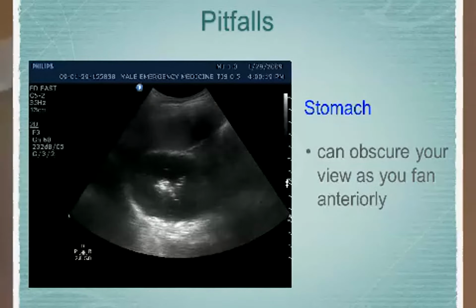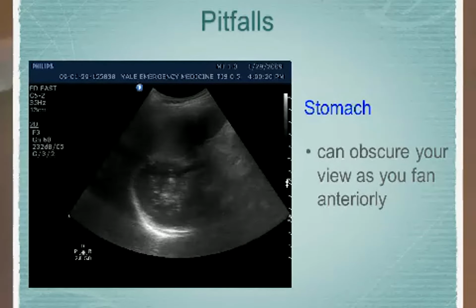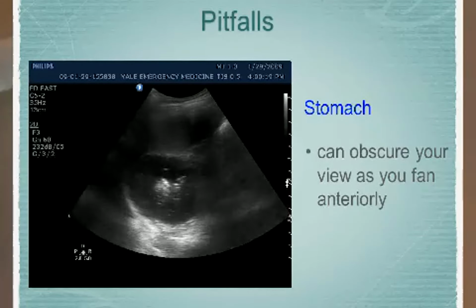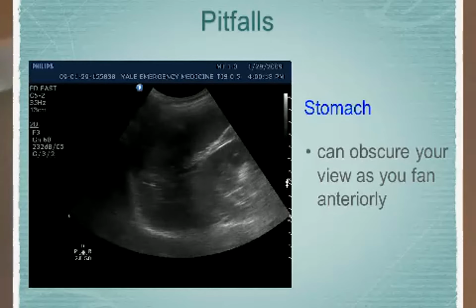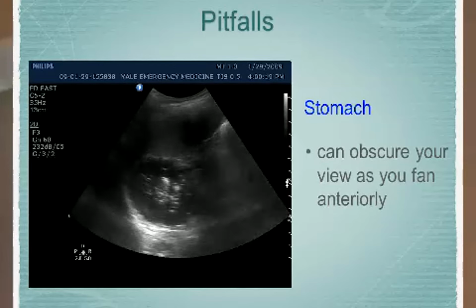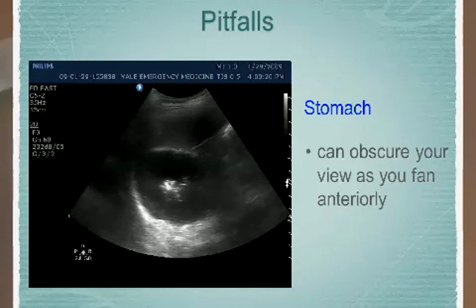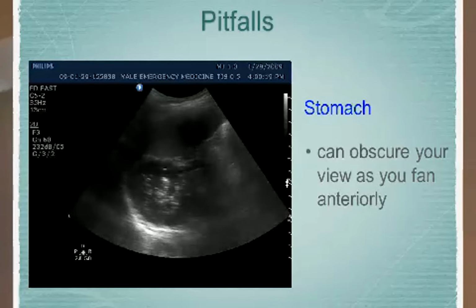And it lets you take a few centimeters back and gives you more perspective of the whole right upper quadrant so you can see. You can fan all the way through Morrison's pouch and see around the tip of the liver and see up into the diaphragm from the anterior axillary line. You can't do that on the left because there's a stomach here. And this is that stomach filled with gas.